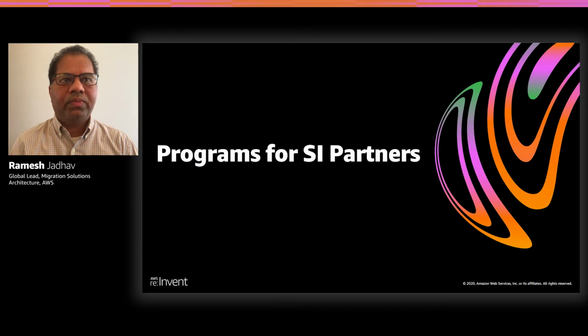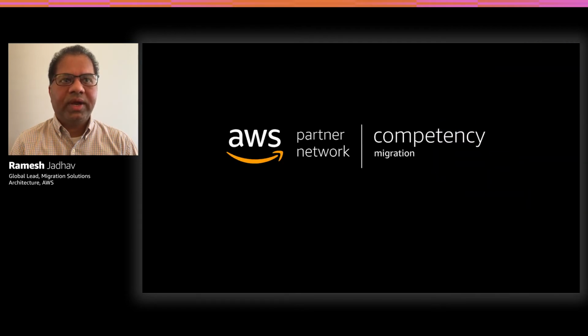Let's deep dive into programs for AWS SI partners. To participate in MAP 2.0, a partner must be in AWS Migration Consulting Competency. The AWS Competency Program validates and promotes AWS partners that have demonstrated technical proficiency and proven customer success in specialized areas across the industries, use cases, and workloads.